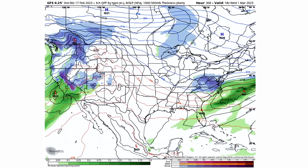And then for March 1st, which happens to be my birthday, we see a low kind of slide off from this one and develop. So a lot of this energy transfers back into this low. And what we see is these areas able to get snowfall, including my own area.